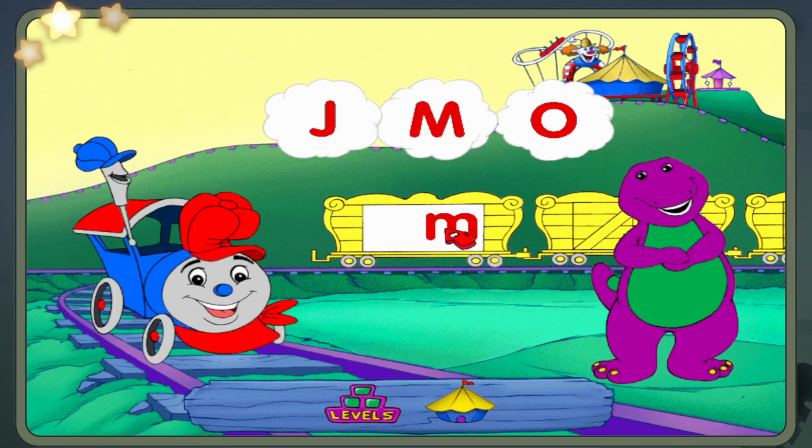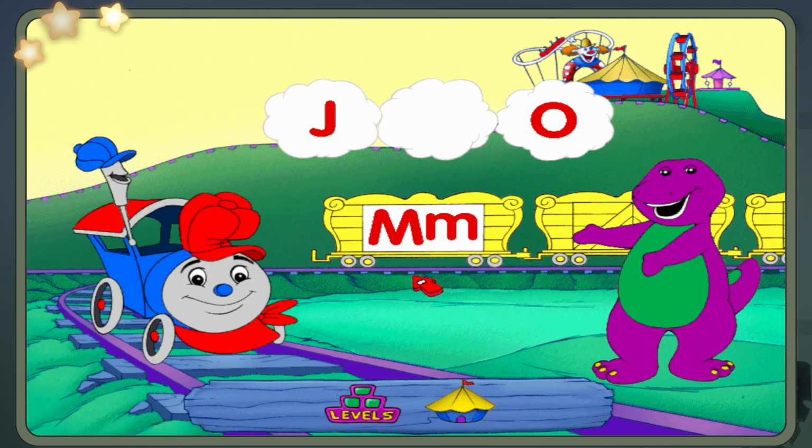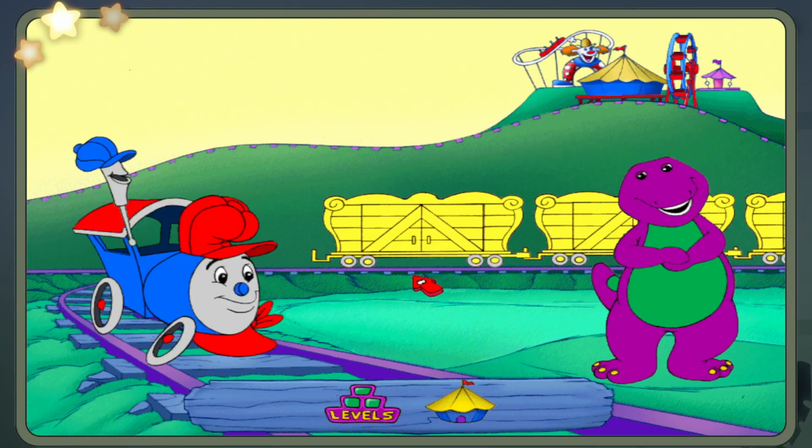Put the capital M next to the lowercase M. M. You found it. You found the right letter on the first try. Let's match two more letters.